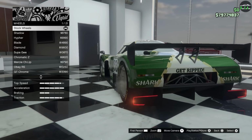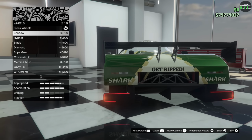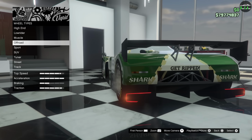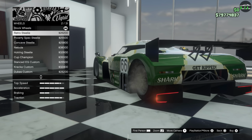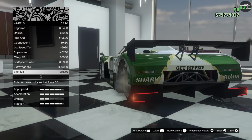Now watch what happens when we go to a custom wheel. Yep, the wheel goes almost half the size in width. And it's super far in. Look at that fitment, just god awful. Doesn't matter which wheel you choose, even the brand new track wheels, they all do the same thing. Street wheels, you can see all the same stuff. So any wheel except for stock has incorrect fitment.